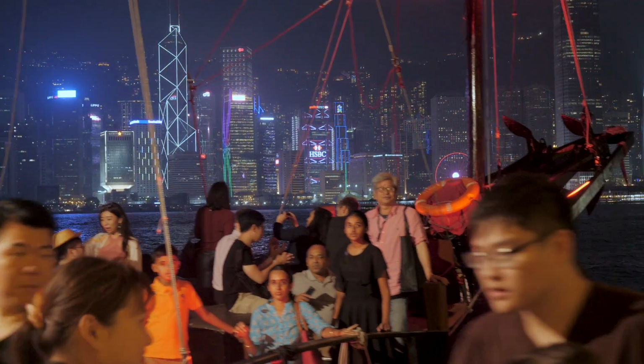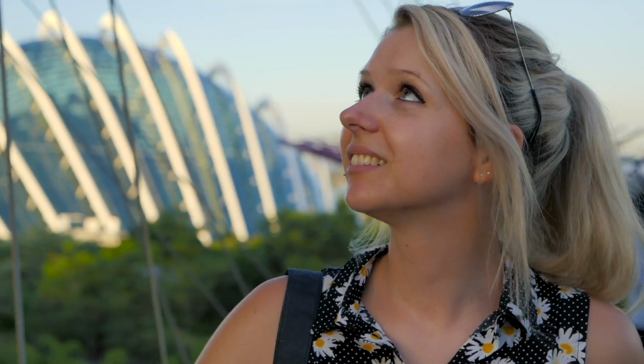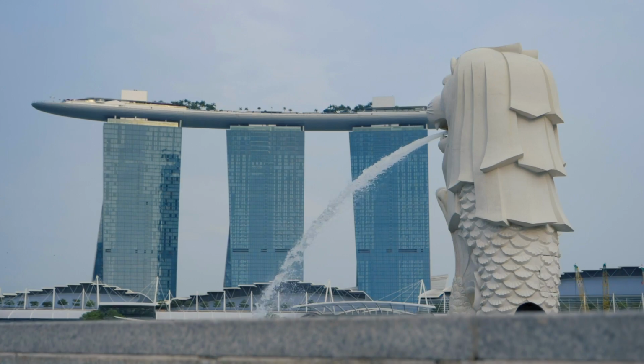Also, the battery life is amazing on this camera, and if I'm out and about filming when we're traveling around, I pretty much only need 1 battery, which will last me pretty much the whole of the day. I always take a spare battery just in case, but 1 battery pretty much lasts me a whole day.